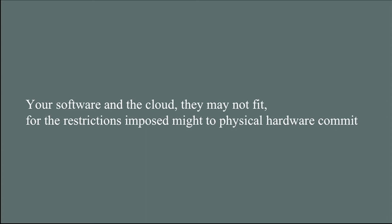So your software in the cloud, they may not fit. For the restrictions imposed, might do physical hardware commit.